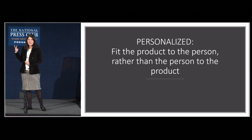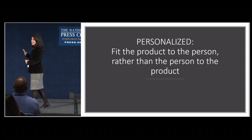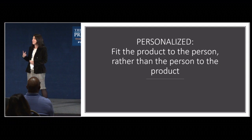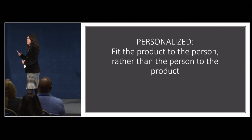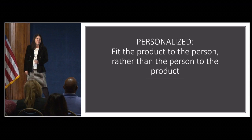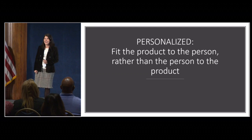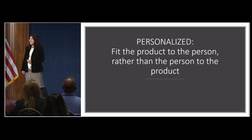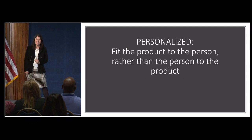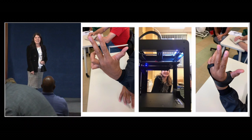Story number two is about personalization. So often we're forced to fit into what society gives us. Right? Small, medium, large, just make the best of it. Sometimes that's not good enough. And one of my favorite people who's in the audience here, Mary Matthews Brownell, she's a hand therapist, who said, that's not good enough for my patients. I want something personalized. And here's Mary looking through her 3D printer.